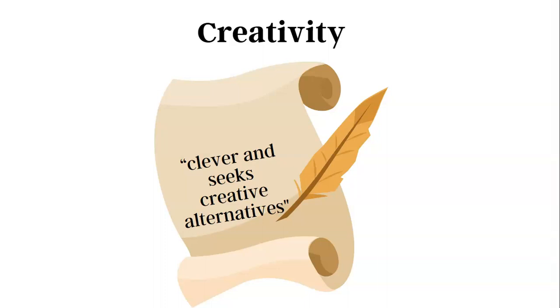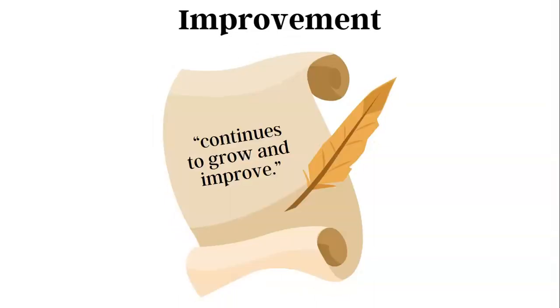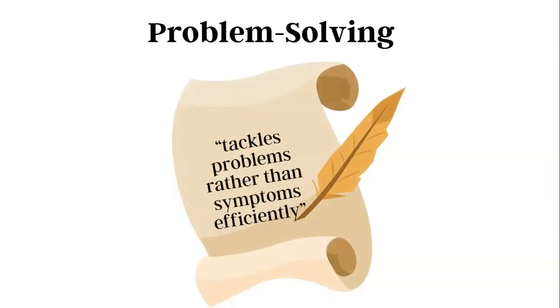The first word is creativity. Recognizing an employee's out-of-the-box thinking can be very motivating. In a performance appraisal, try phrases like clever and creative alternatives, or experiment to find a more innovative way to solve the problem. You then follow with specific examples. Then there is improvement. Noticing growth is also encouraging for an employee. Continues to grow and improve. That's how you say it. And then we have problem solving. You can say tackles problems rather than symptoms effectively, or constantly identifies several great solutions.